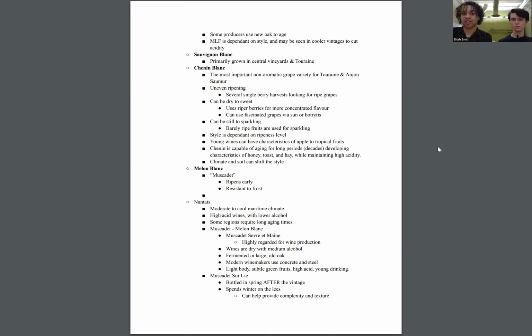We'll see this debate in the Old World, especially France, a lot. Are we going to use new oak? The answer is maybe or no. Maybe. Most of the time, it's either maybe or no. Malolactic is sort of dependent on style, sort of a general thing. But if you are in a cooler vintage and you want to drop that acidity, you may choose as a winemaker to put your wine through Malo.